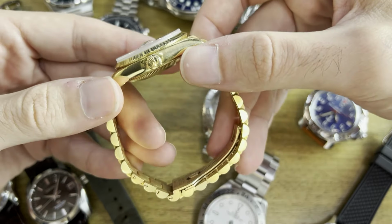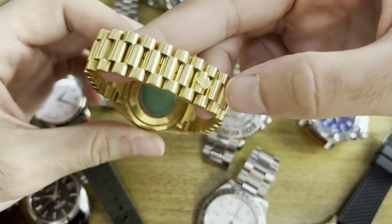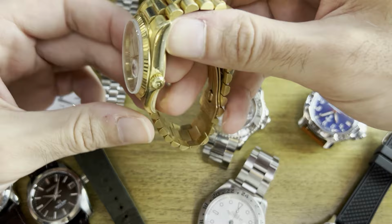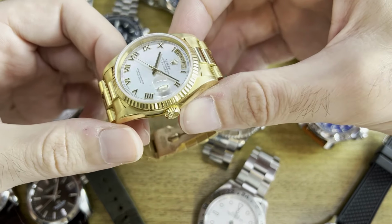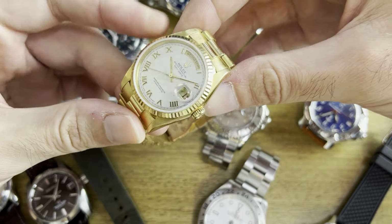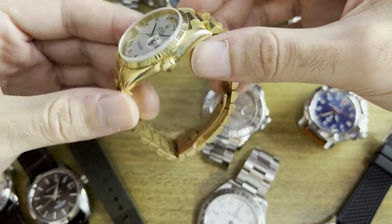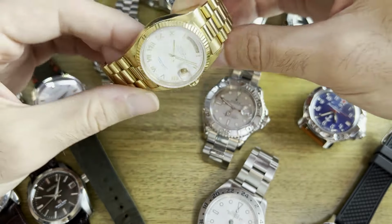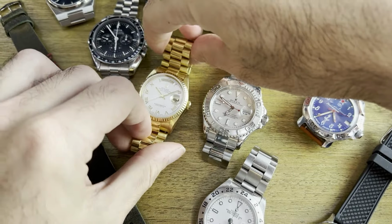Second Rolex President that I've had. This one is in almost new old stock condition, still has a sticker on it, full 18 karat gold bracelet. This is a watch that I've just missed ever since I sold my original 1803 Roman. And when this one came up for sale with the mother of pearl dial, I just had to have it. And I love this watch to death, but this is not a stealth watch, so it doesn't get worn every day, but I do wear it quite a bit.